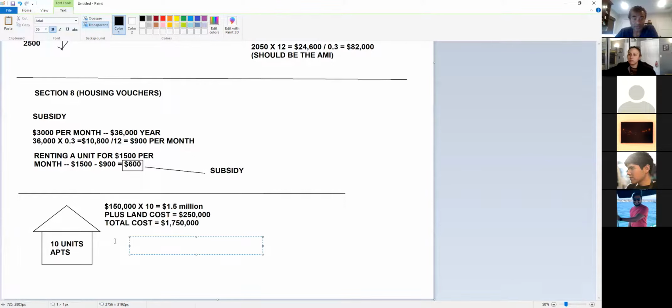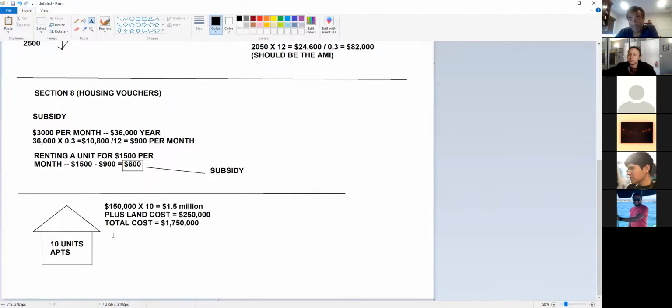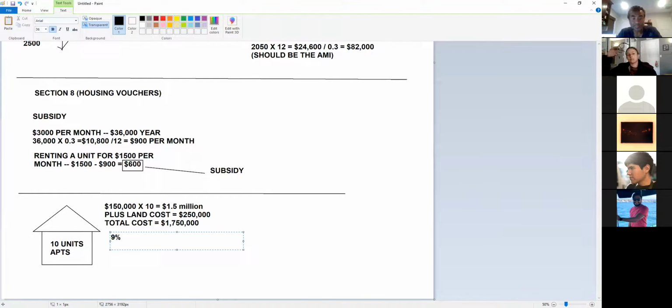And this is how tax credits work. A developer submits an application to the state and says, I want to build 10 units, and it's going to cost me 1.75 million. They win something called a 9% credit over 10 years, which is equal to a 90% tax credit over 10 years against that cost. So what's 90% of 1.75 million?